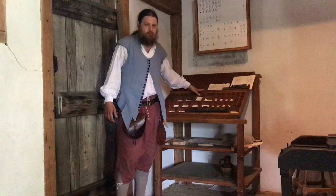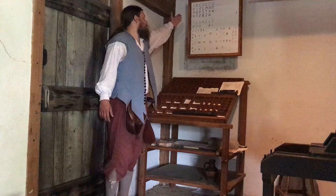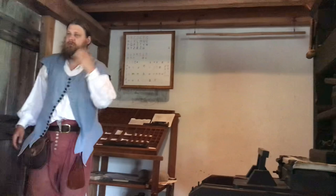It would all start here with your typecase. Now think of the typecase as your 17th century computer keyboard. In each of these little cubby holes, there's a piece of lead type that has a letter, number, symbol, or blank on it. You can see from the chart that we have here, it gives the layout of the typecase. You'll note that all of the larger capitalized letters are in the top portion of the typecase, and all of the smaller letters are in the lower portion. This is where we get the phrases uppercase letters and lowercase letters.